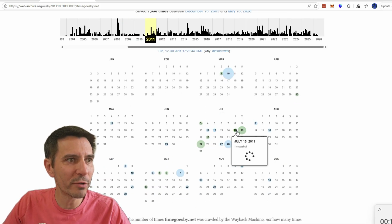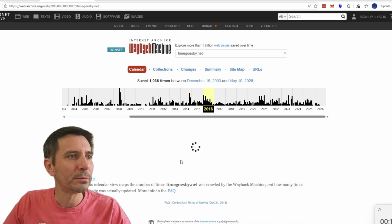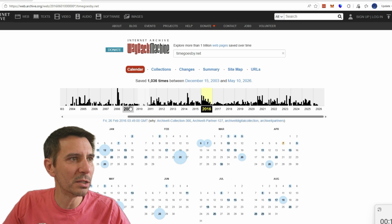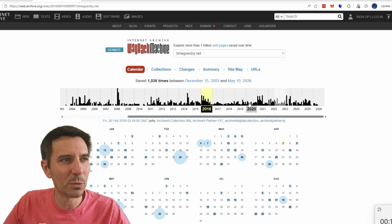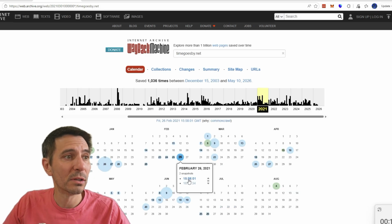See, there's lots of redirects. The green means redirect, the blue is snapshot. Now there are reasons that I'm choosing these specific timelines. You can see it's where there's an anomaly, like there or here. Here, there's another anomaly, and then somewhere around here. So my guess is this has been passed around.